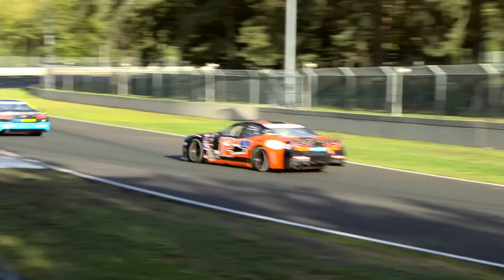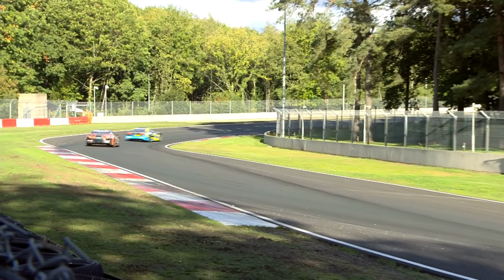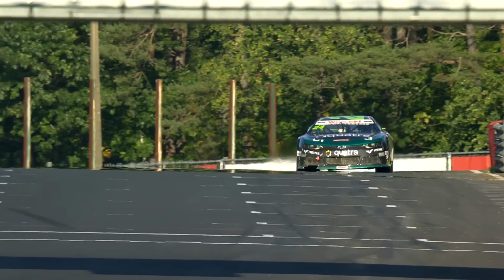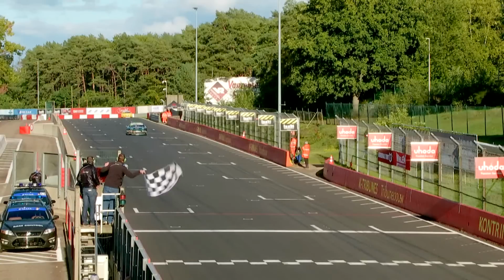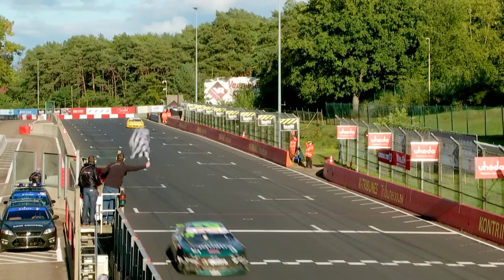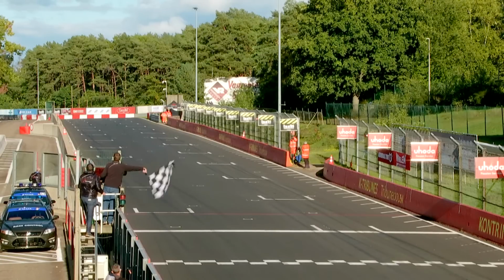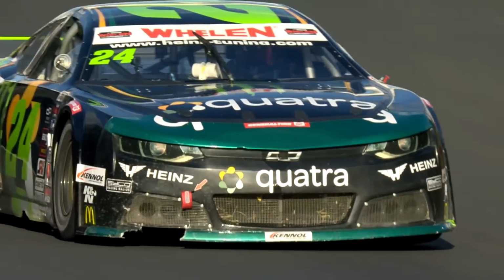We've still got a fight going on for 7th and 8th as well. Martin Dubeck has not been able to shake away Francesco Cini's number 12 Solaris Motorsport Chevy over the course of the last lap or so. So Alan Day coming up towards the checkered flag. It's going to be a win in round 4 of the 2020 NASCAR Whelen Euro Series NASCAR Pro Division.